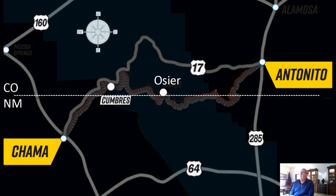This is old Denver and Rio Grande Western track. Interestingly enough, you cross the border about 11 times, back and forth, as you take this trip. The railroad was built, like a lot of railroads in the western states, for mining, and here in particular silver mining out of the San Juan Mountains. We'll see in a minute where those are on the map.